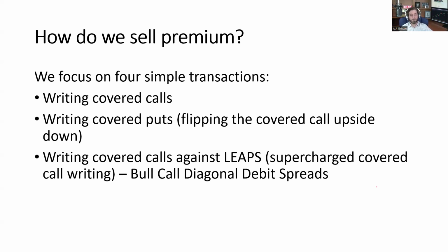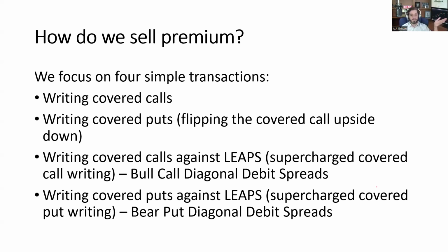Also, we like to write covered calls against LEAPS, right? I call it supercharging our covered call writing. And for those of you out there that have a little bit of an options vernacular, kind of academic, this is a version of bull call diagonal debit spreads that we like to do. We also like to take that covered put and supercharge it as well. And for you academics out there, that's a bear put diagonal debit spread. So those 4 strategies are what I focus on a lot.